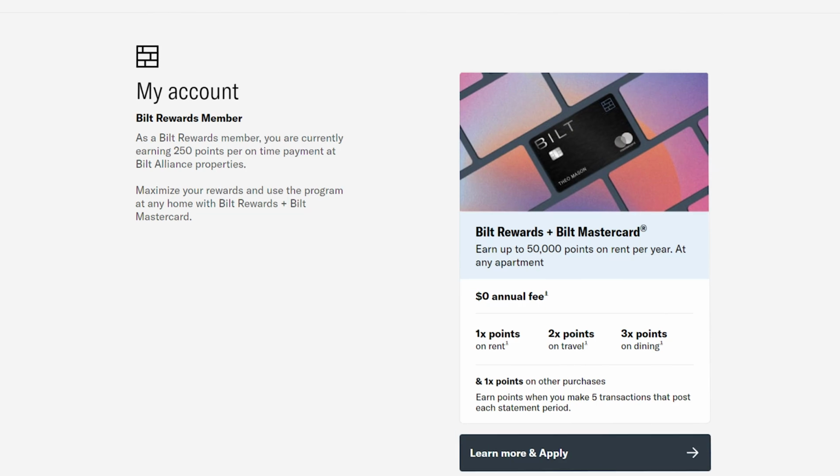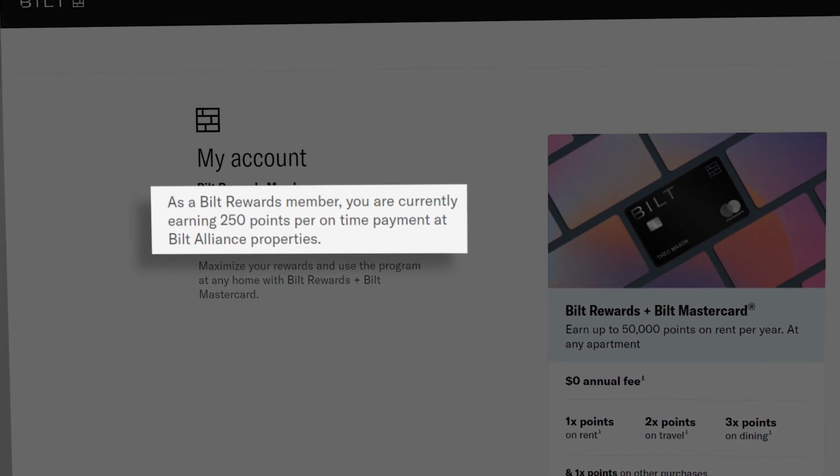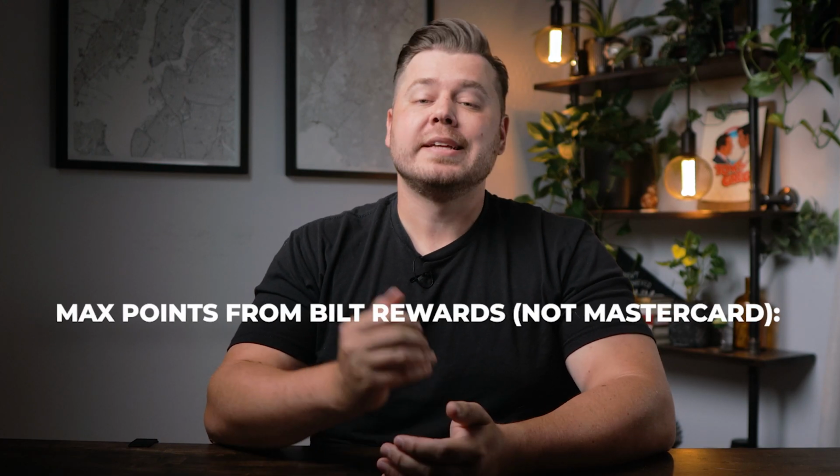Now, if they are, you'll earn a flat 250 points per monthly on-time rent payment, no matter how much your rent is. So as you can see, the maximum Bilt points you can earn in a given year is 3,000, which only equates to $30 per year at a 1 cent per point valuation.